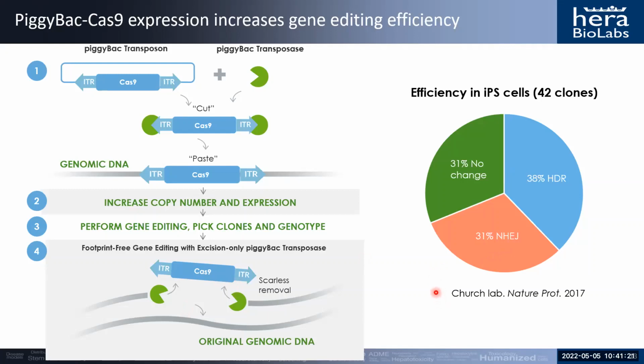George Church's lab uses this quite a bit. They've done it to knock out like 60 genes in a pig. And they published some data in iPSCs looking at 42 clones. Of those, a high percentage of them either had a knock-in at the target site or had a knockout. And these numbers show a much increased targeting efficiency of nucleases, especially for something like iPSCs.